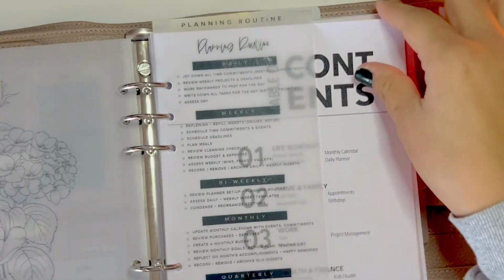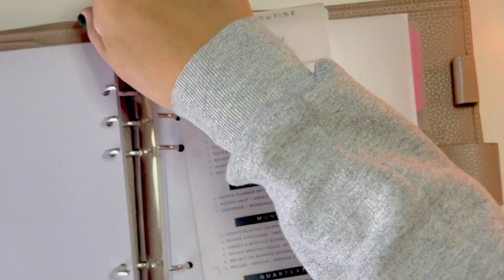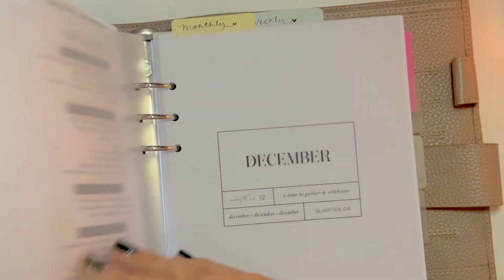But everything is looking good in this planner as far as only adding things that I'm using. And you guys should be seeing some things come in within the next couple of weeks while I still get this planner ready for the new year. But that is it.